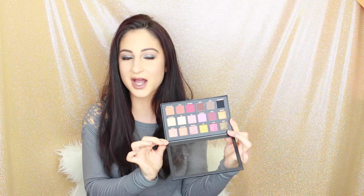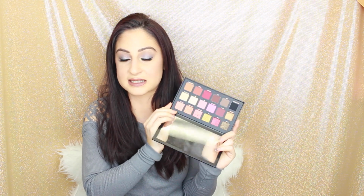A lot of these are very pigmented. So when people say they're not pigmented, I'm not really sure why. But mine is. The only thing I could think of is maybe not every single palette is good. Maybe some are good, some are not. That's the only reason I would think people would say this is not pigmented, but personally, mine is pigmented.